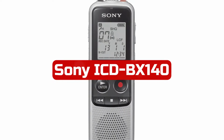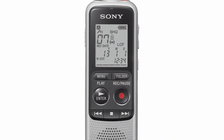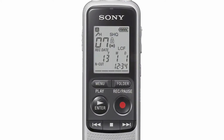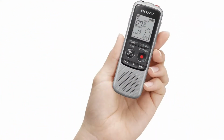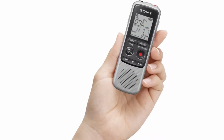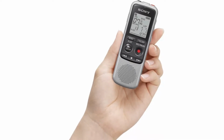At number 2 is Sony ICD-BX140 4GB Digital Voice Recorder. Sony's ICD-BX140 is a low-frills voice recorder with good audio quality for individuals who need simple audio backups. Obviously, the Sony ICD-BX140's quality isn't going to compete with our top option, but at almost half the cost, it's a fair rival. The BX140 is a dependable single mic recorder with 4 GB of capacity for extended hours of audio capture, making it ideal for individuals who need to record the main points of meetings and presentations.